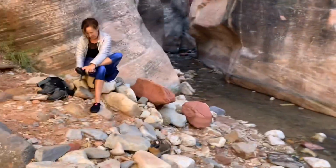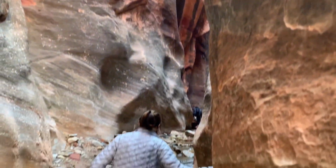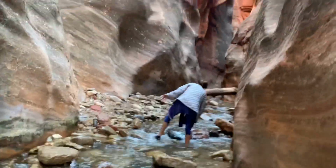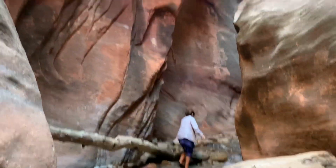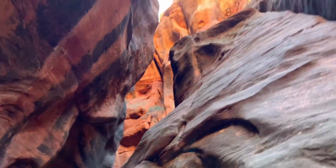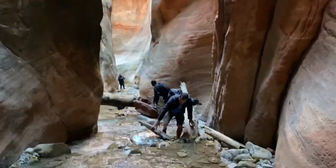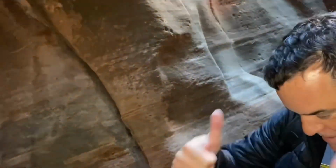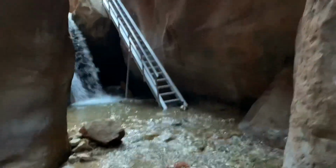Here we are changing into our water shoes. Watch your step, it can get tricky in there. This is the first ladder you will encounter on the hike.